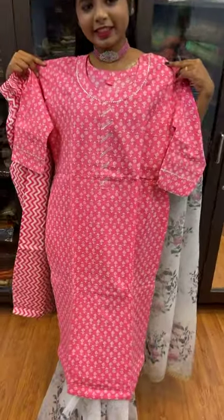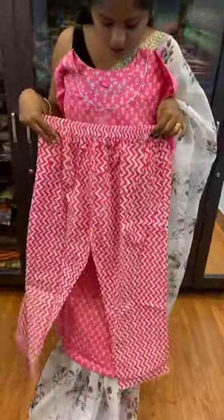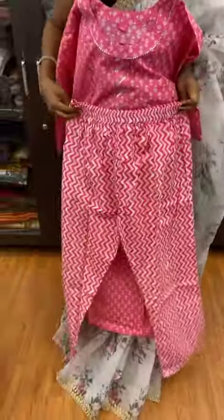So this is a pink color one. It's a plain cotton, a very neat and decent cotton with nice Jaipuri block prints, and that's your pant. Just see the pant. So this is your pant.